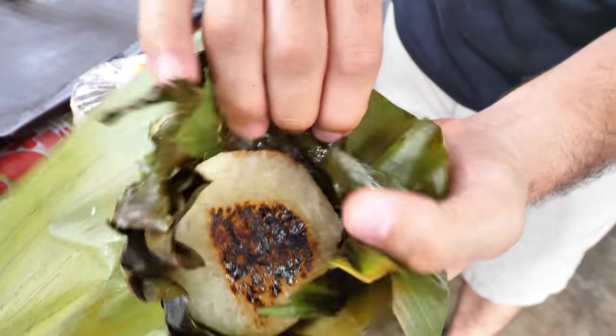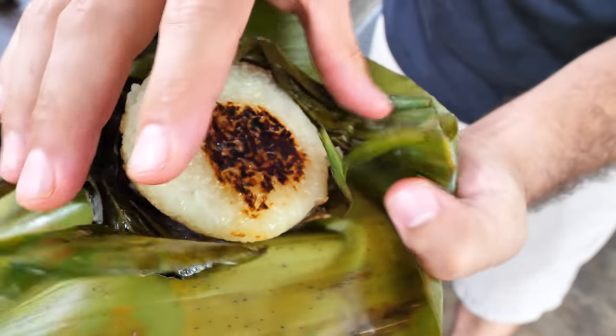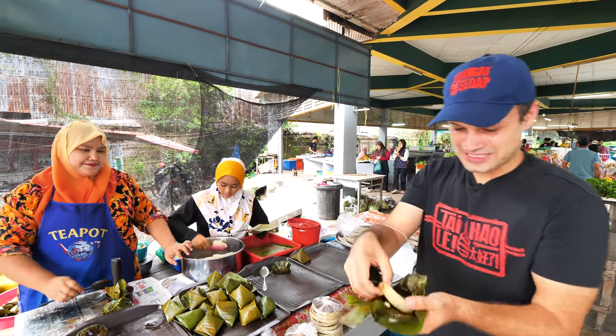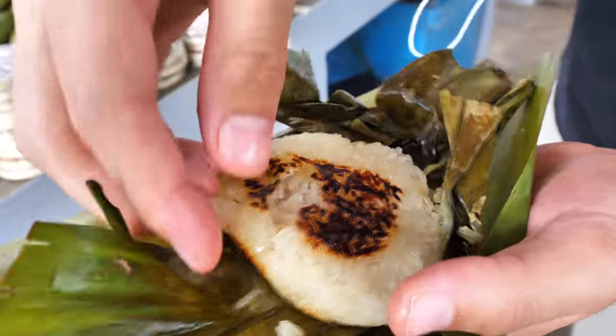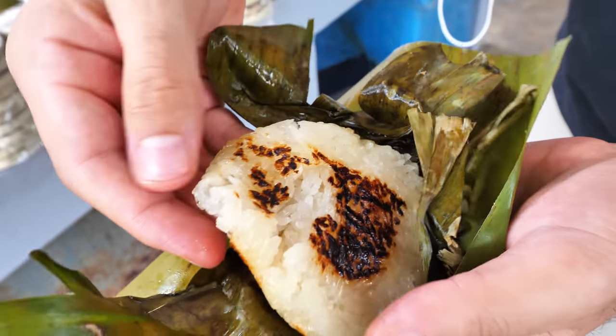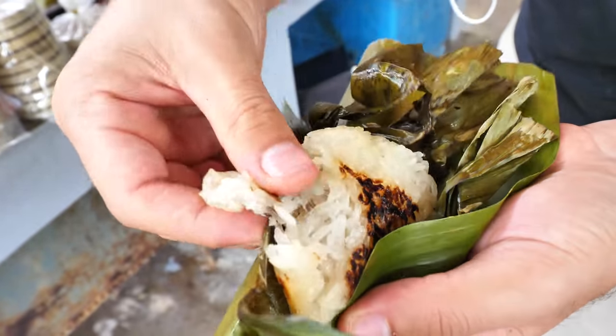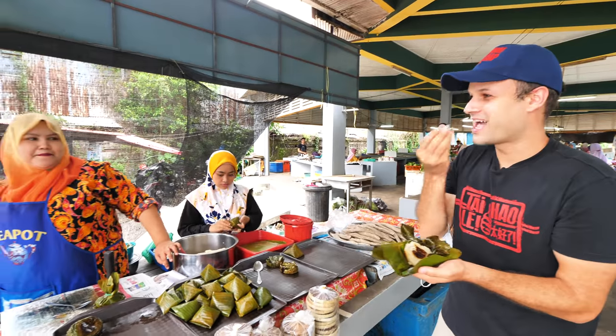Wow. That is beautiful. Look at that golden brown crispy sticky rice. Terima kasih. That's it right there, guys. Oh, it's so hot. Still so hot right off of the press. And they just put a little oil in there. You can feel, oh, extremely hot. Terima kasih.